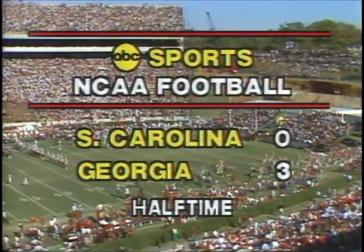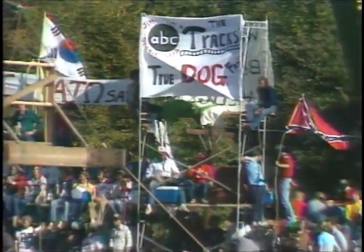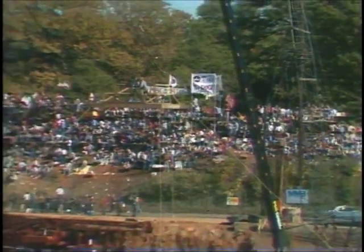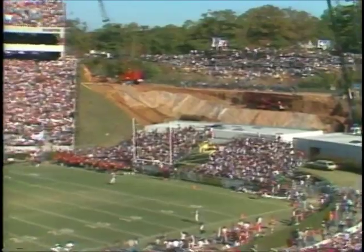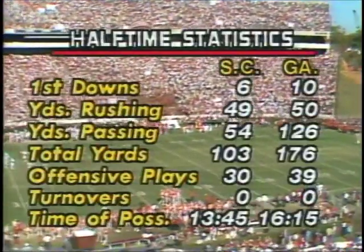We're ready to begin the second half of play with Georgia leading South Carolina 3-0. I might have said in that first half when Robinson kicked the 57-yard field goal, it's a record for him. It is not, however, a Georgia record, because Alan Levitt hit one from 58 yards against Vanderbilt in 1976.